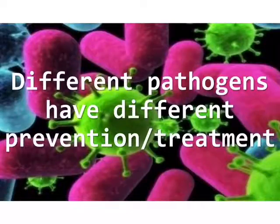So different types of pathogens are going to have different preventions and treatments. It's important to note that you also can treat just specific symptoms, which is something a pathogen makes you feel. So a symptom would be like vomiting or headaches or those sorts of things. So you can treat those things with certain medications, and you can also target the pathogen that's causing that symptom depending on what it is.